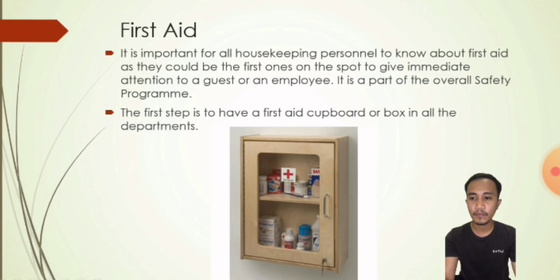First aid. It is important for all housekeeping personnel to know about first aid, as they could be the first one on the spot to give immediate attention to a guest or an employee. It is a part of the overall safety program. The first step is to have a first aid cupboard or a box in all the departments.